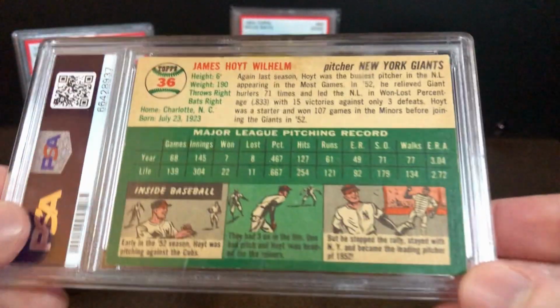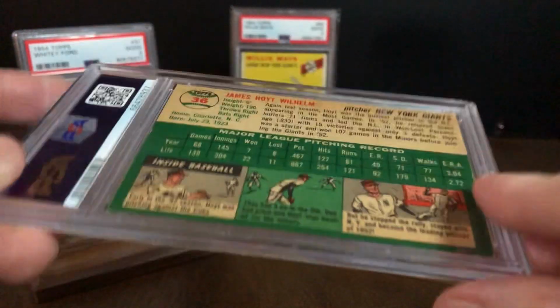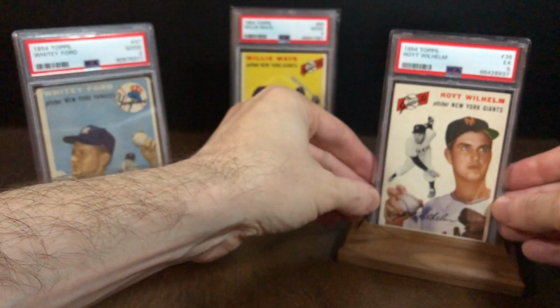So here's a quick look at the back, where there's plenty to enjoy in the brief write-ups and stats and cartoons with some trivia. Just a great looking card, and again, I really feel like Topps hit it out of the park when they came up with this design in 1954.